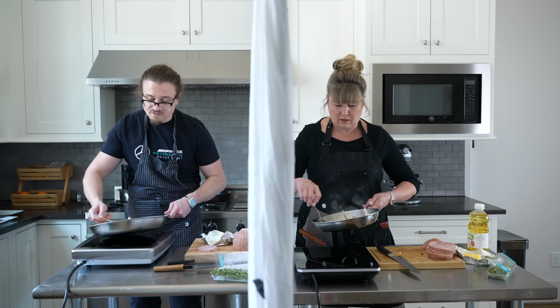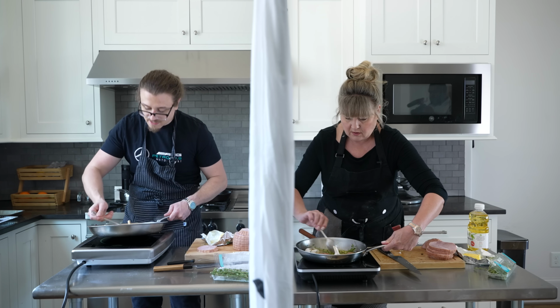Fire. No, we're good. No, it's okay. We're good. Look at that. It should be nice and foamy, frothy. Oh, no, I don't have foam. Should be nice and foamy.